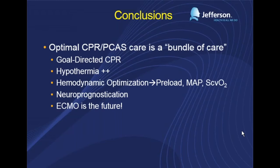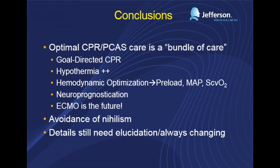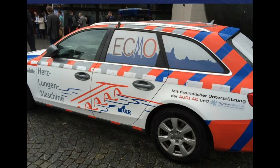I think the hemodynamics are very important. It doesn't matter whether you're measuring CVP or ScvO2, it matters whether you understand the hemodynamics in those patients. Neuroprognostication is key. One of the things that hypothermia did is it stopped us from withdrawing care too soon. And that's one of the most important things it did. And I think ECMO is the future of this. A lot of this is avoidance of nihilism, and then the details need to be elucidated.